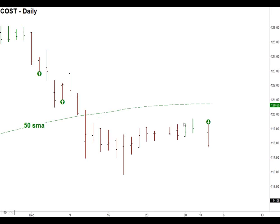And as we go lower, we see, well, we have an automatically generated signal to go short. We're below the 50, closing in the bottom 25%, and we're colored red. So this is valid, and look what happened in the next 4 days, from 118 down to roughly 114 in about 5 days.